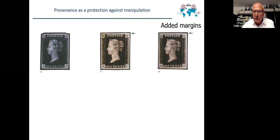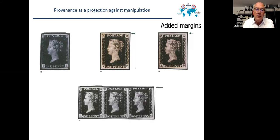But going more into detail, you will see that the three stamps I showed you as singles, which have been offered over the last 20 years, originally formed a mint strip of three, which has been cut into singles. The two stamps, KC in the middle and KD on the right, have been repaired and the margin has been added. Good to know how the original quality of the strip of three was.